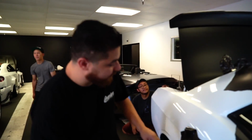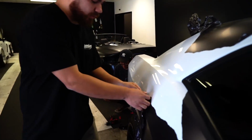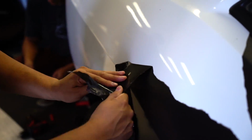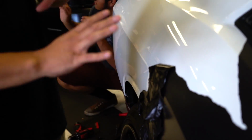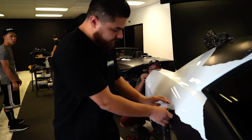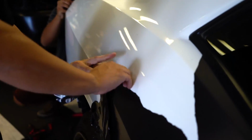When you actually get to removing, you want to pull it at a low degree. You don't want to go like right over each other like this. That's actually the wrong way of doing it. That can actually pull up clear coat on the car. So it's been heated. I've used the heat gun. What you want to do is pull it at a really, really low angle. And it comes up real easy.